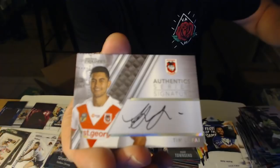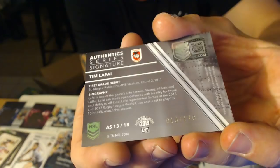So this is the signature card which came out of this case. And it is the Dragons, Tim Laffey, Dragon spot. And that one's numbered 13. 13 of 170.